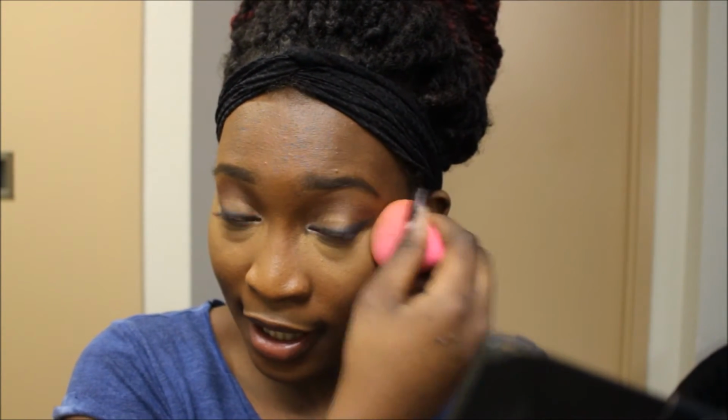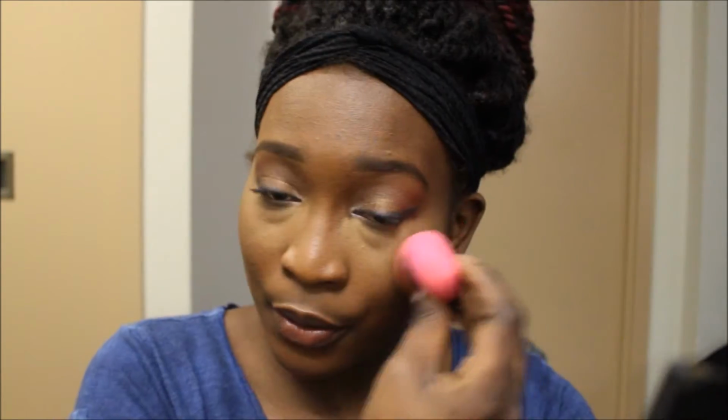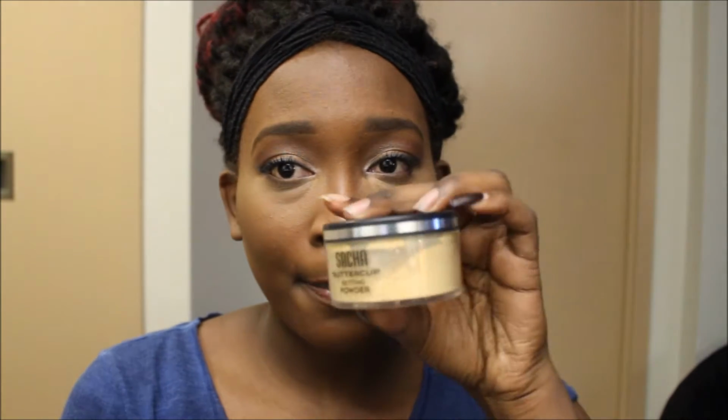One of the most important things in highlighting is that you need to set it, because concealer creases so much. You don't want to just leave it there and add your powder or creams, because if you look in the mirror in an hour, your face is gonna crease up. So you need to set it so it can seep into your skin. You need to bake it. What I'm gonna use to set my face is my Sasha Buttercup. If you have lighter skin, you can also use the banana powder.